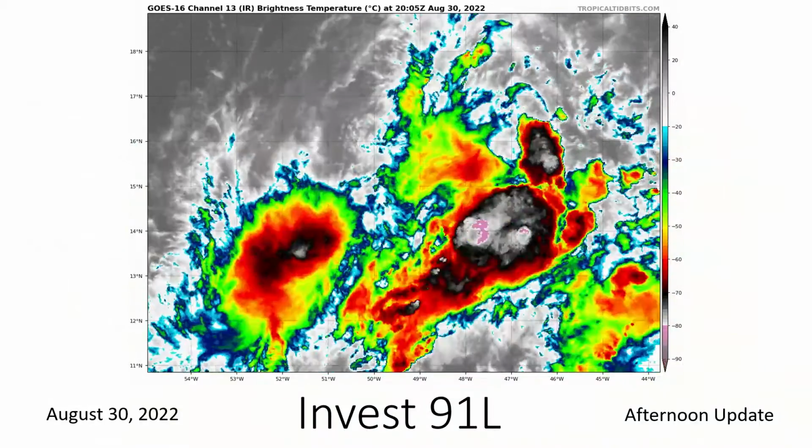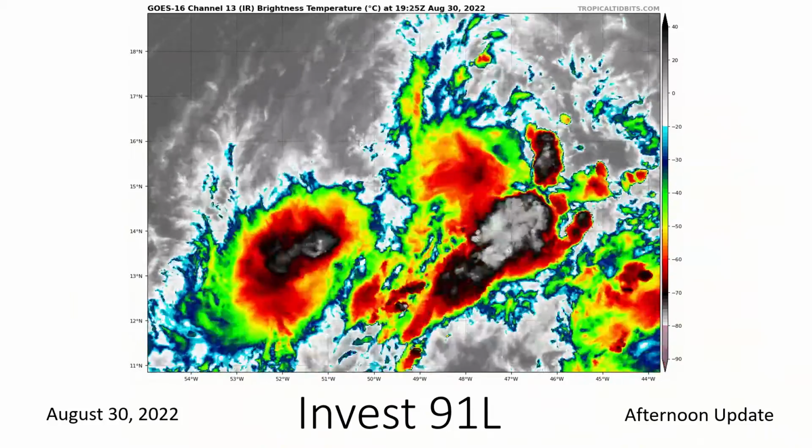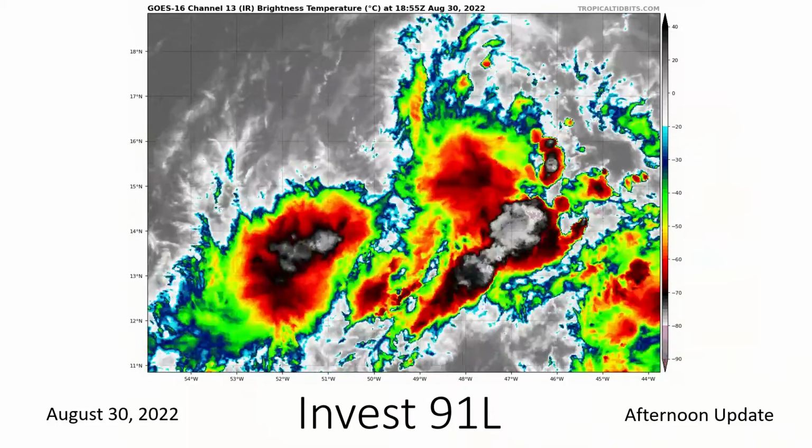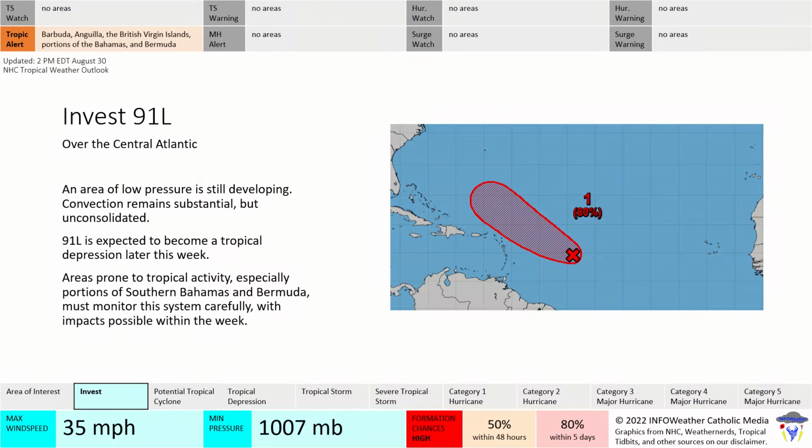We see convection getting much more consolidated here with 91L, but still not a tropical cyclone. That's very clear. If you know what a hurricane looks like, this looks nothing like that at this point in time. But it could be by the time we get to about a week from now. But for now, within the next 5 days, the National Hurricane Center is saying an 80% chance of formation.